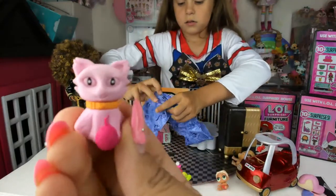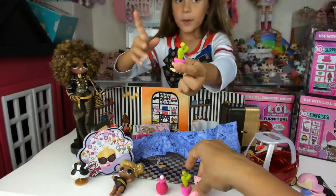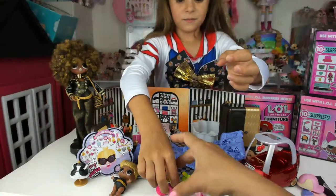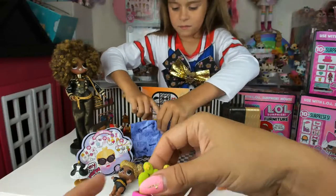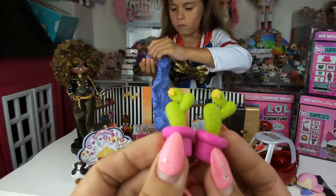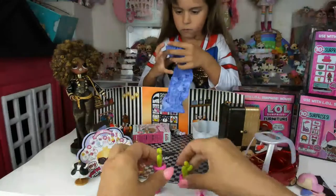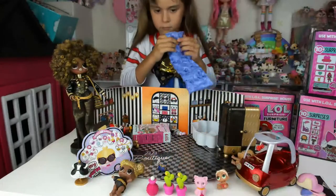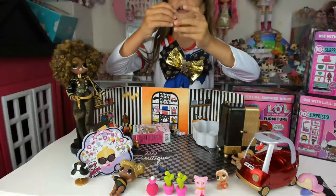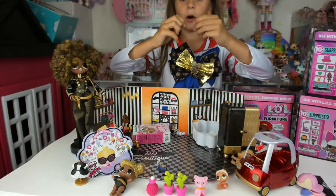We have two cactuses. We can put them here. Oh, a duplicate. How did they put two cactuses in one package? I did not expect a duplicate in one package. Not cool. What else is there? Nothing. Nothing is in here. Just joking. We got a cool nail polish. Yes, it's nail polish.